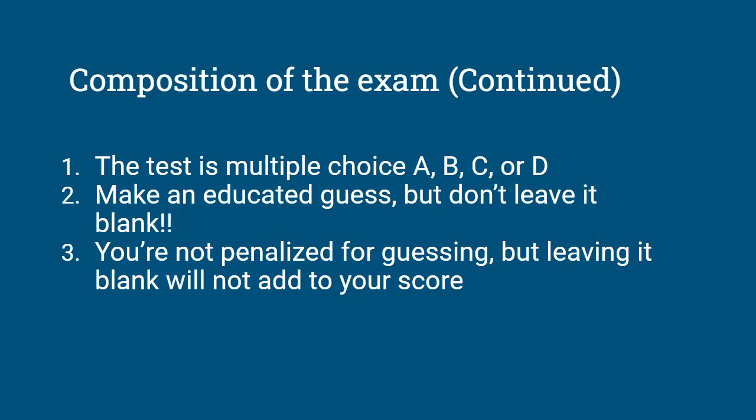The test is multiple choice, A, B, C, or D. You want to make an educated guess, but just don't leave it blank. You're not penalized for guessing, but leaving it blank doesn't add anything to your score. So let's say you were torn between C and B. If you really feel strongly about one way or the other, just pick one. If you leave it blank, it's not going to help you out at all.